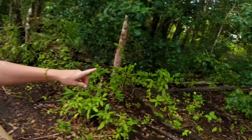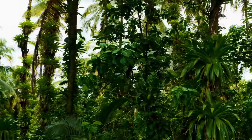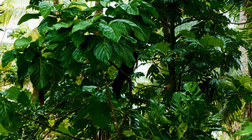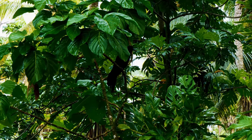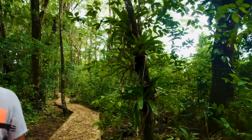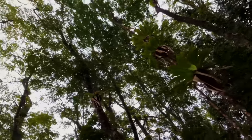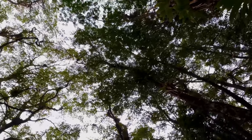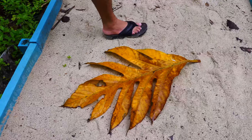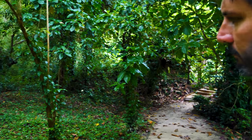So pretty. Look at those little green leaves. Oh, yeah. Wow. Giant leaf. Pretty cool. Pollen or something hanging in there, huh?